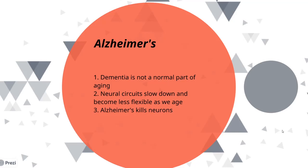Topic 2 is Alzheimer's. Alzheimer's is a very important part of the chapter in the Brain Facts book. However, there is some information that's not thoroughly covered in the book that you might be required to know. So first off, a very common and important thing to recognize is that dementia is not a normal part of aging. Yes, we might be less flexible with our memory as we grow older. However, dementia is not the same as just plain old growing old. Alzheimer's, in fact, kills the neurons directly, which shows us that Alzheimer's is a modified form of aging, which is not healthy.